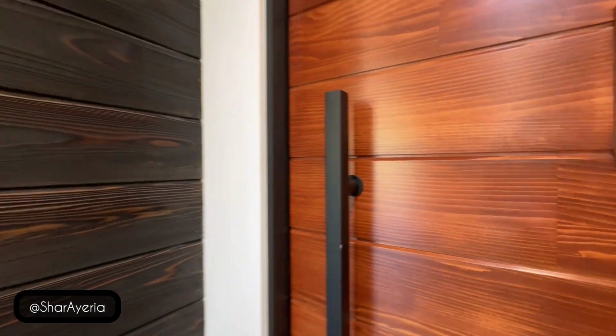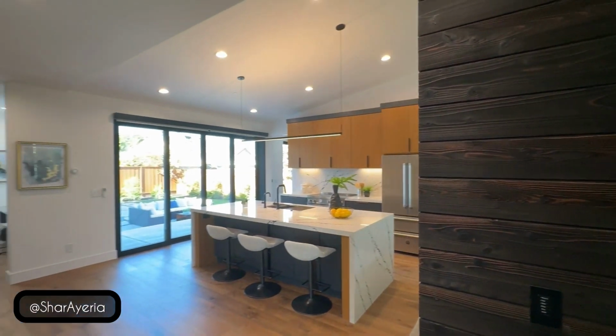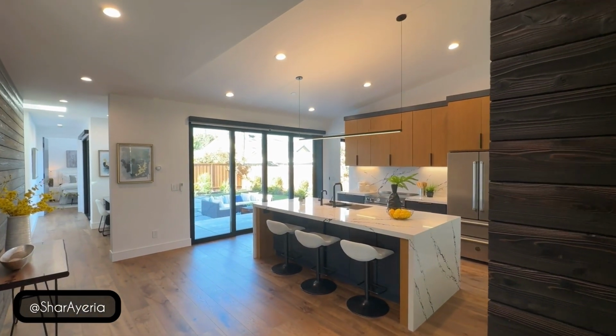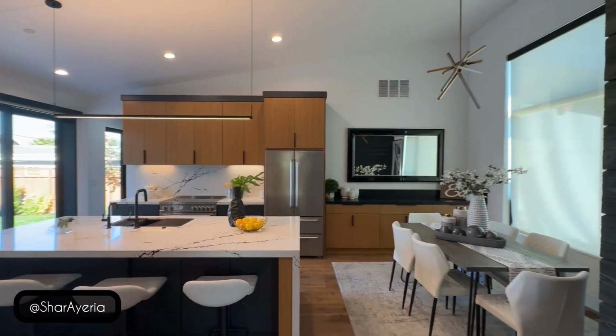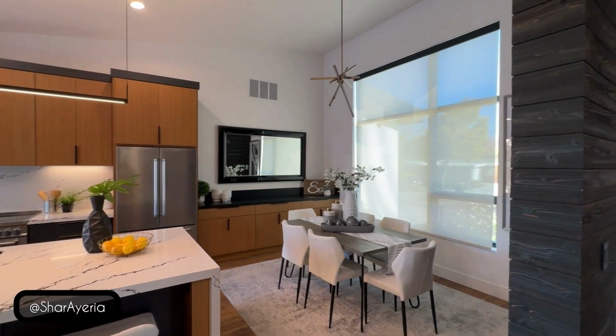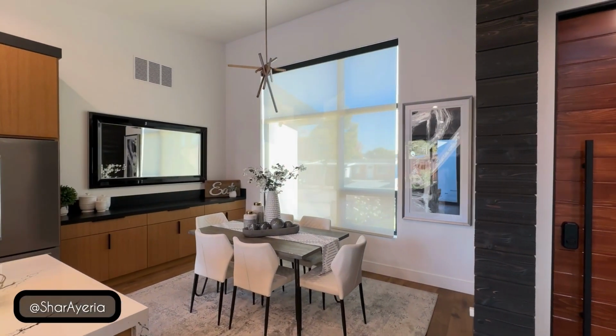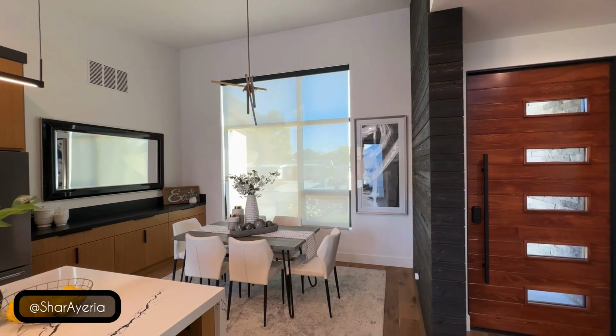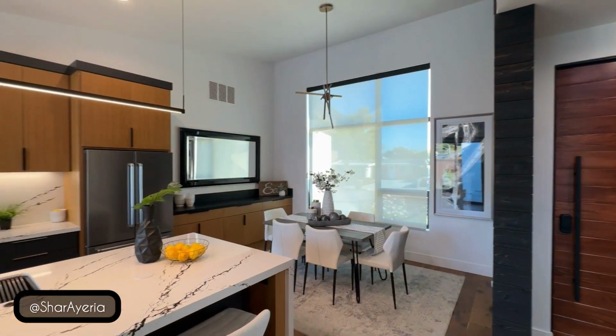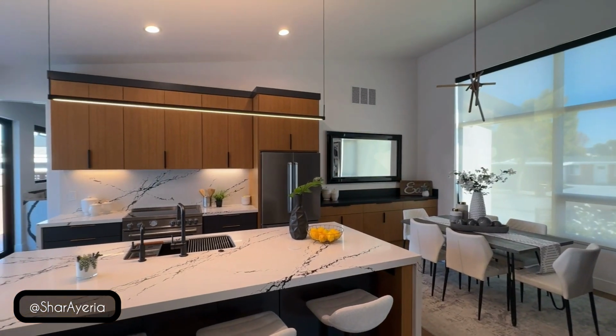Let's hit the kitchen first. We've got coastline cabinets, Cambria quartz countertops, and Bertazzoni appliances. This chef's kitchen is ready for some serious cooking action. Maybe a little stir-fry moment, or if you're like me and you're into pasta, this is where that magic happens.